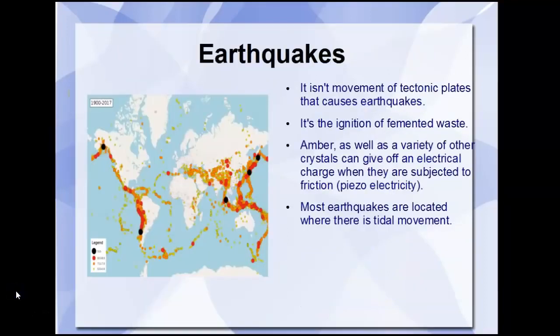So, earthquakes. It isn't movement of tectonic plates, as far as I'm concerned, that causes earthquakes. It's the ignition of fermented waste. Amber, as well as a variety of other crystals, give off electrical charge when they're subjected to friction. That's piezoelectricity. And you'll notice that most earthquakes are located where there's tidal movement. So it would stand to reason that you're going to build up that friction, and I think that's what's causing the earthquakes.